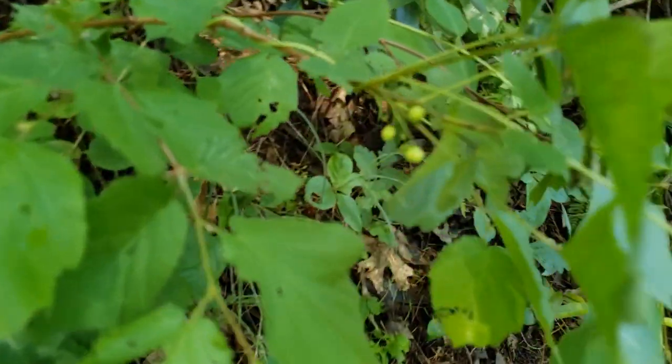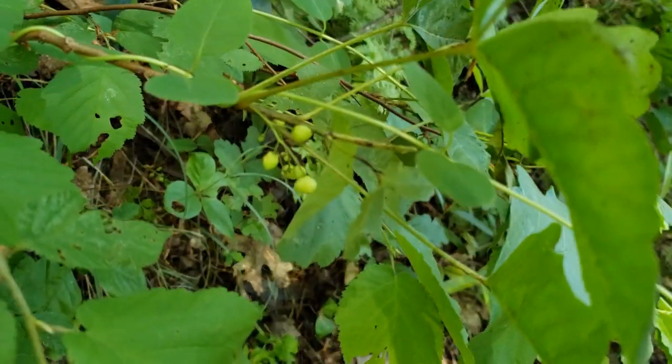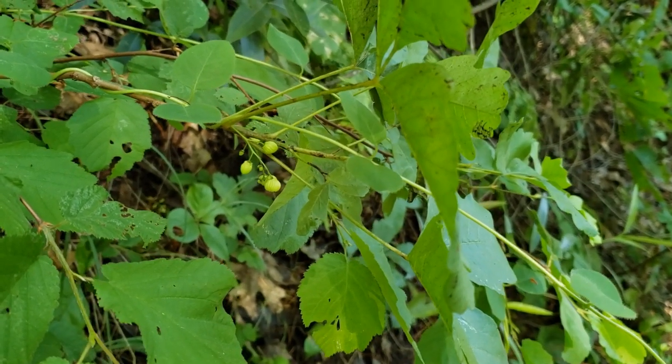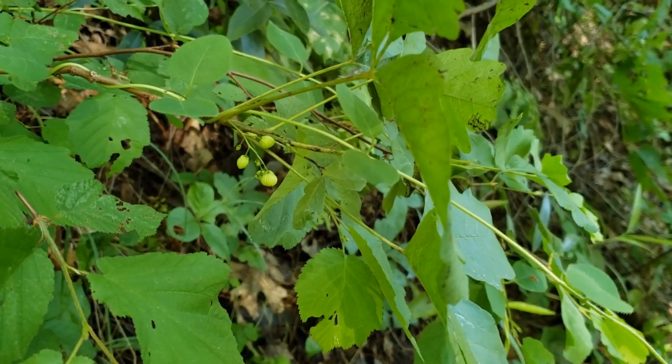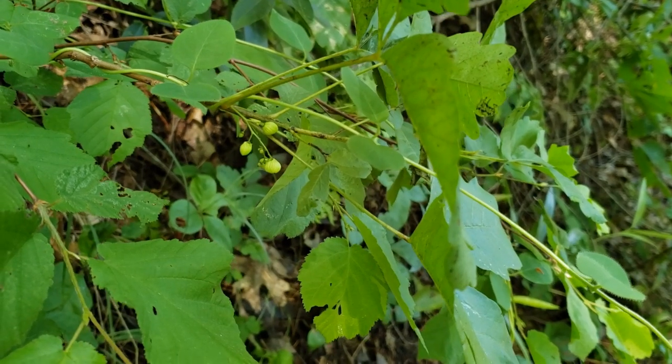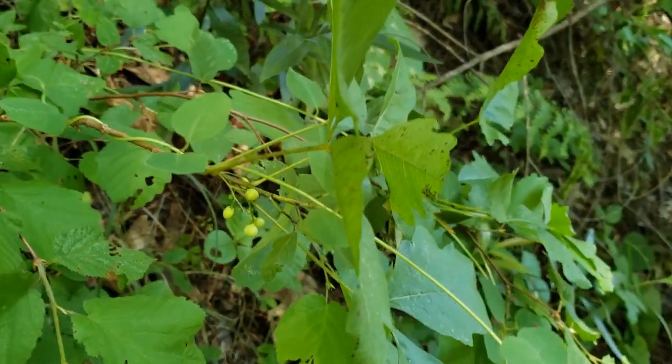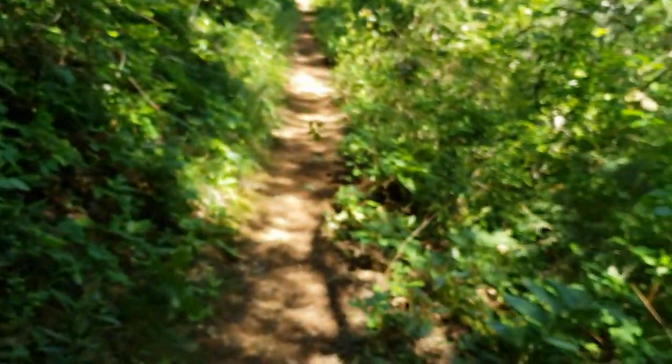Oh, here's some berries on the poison oak, which they're not quite ready yet, but when they are mature, they are white with these black lines going down. They look like a Tim Burton pumpkin or something like that. And I think they're quite beautiful, actually. It's just a shame you can't pick one up and mess around with it.